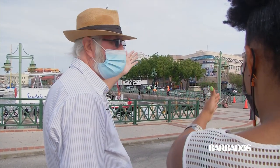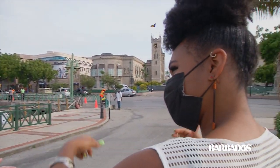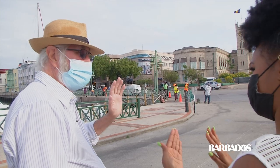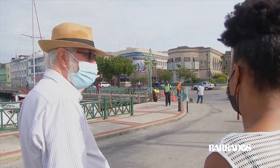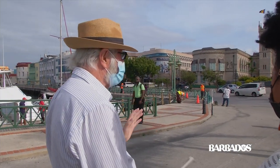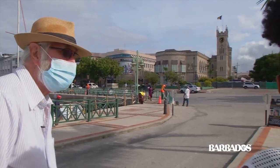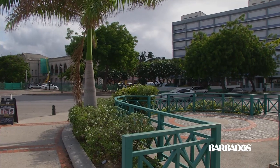So was it always here? I think I've heard people talk of it being on the other end of Broad Street at some point. No, it was always here. What was changed was the position, the direction, whether it looked to the east or to the west. It had been moved around, and repositioned at the top of Broad Street. And then of course you have the shell fountain over there to commemorate the bringing of water to Bridgetown.